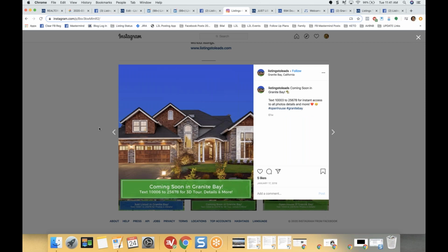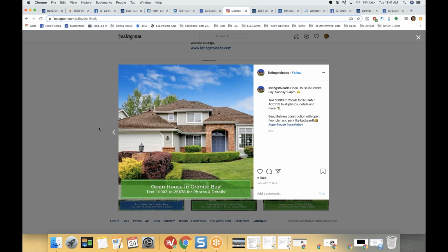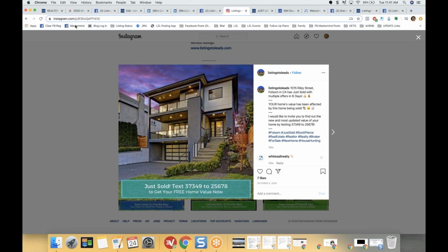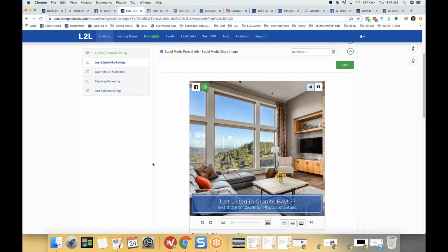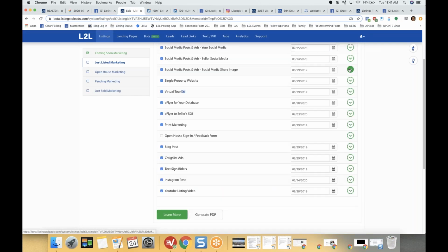And notice in this case, it says coming soon, text 1006 to 25678 for the 3D tour details and more. So I can customize the text, the banner, the color, all of that stuff. So super easy, and it's a super powerful way to make sure I'm generating leads on Instagram for free, all right? And that's the social media share image.